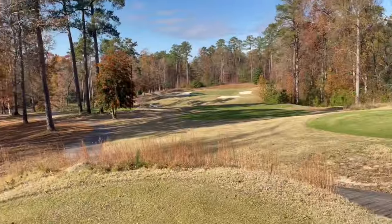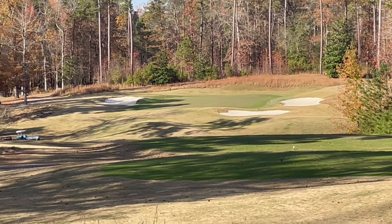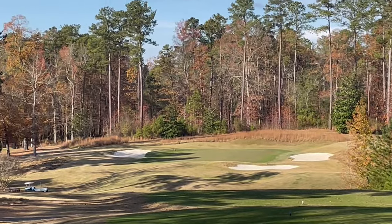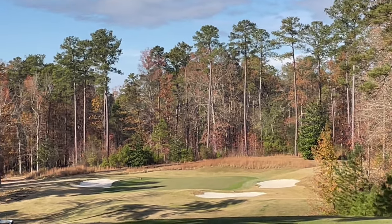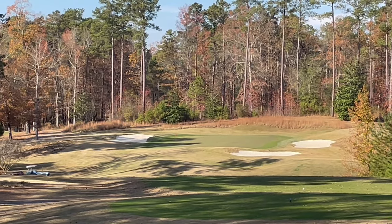But we do have another par 3. 15 is playing at 200 yards today. I don't remember it being this much downhill, so it's probably playing about 190. And the wind's going to bring it pretty much right back to 200, so I'll be hitting this low 5-iron, try to keep it below the trees, put it somewhere on the green, and see if we can give ourselves another opportunity at birdie.